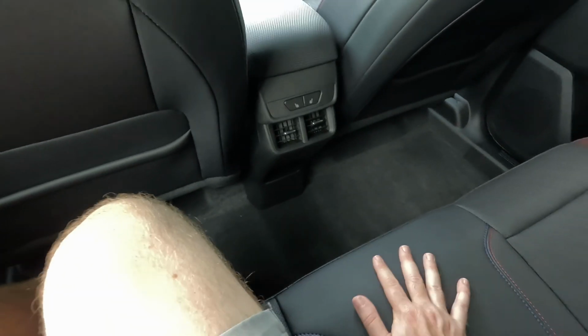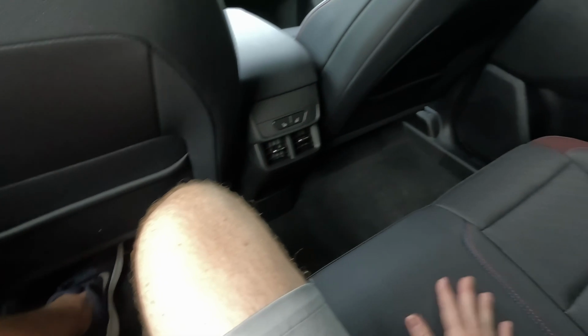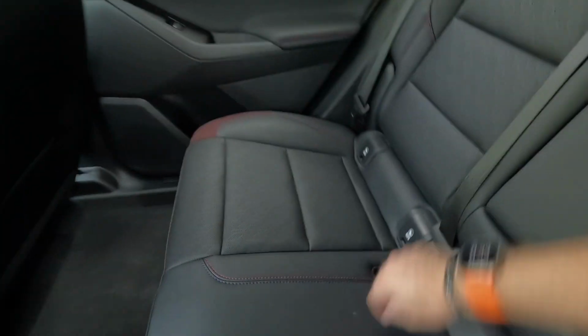A very flat floor back here. This does remind me a lot of the Equinox EV. It's spacious, it's got a flat floor. There are a lot of similarities here.